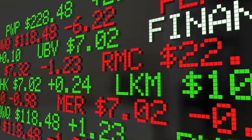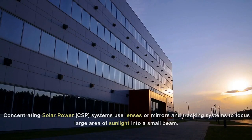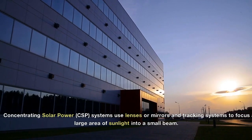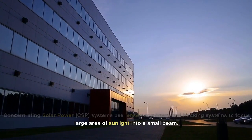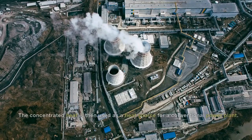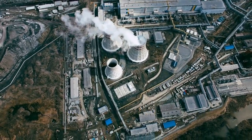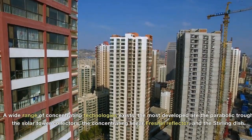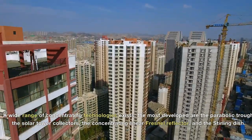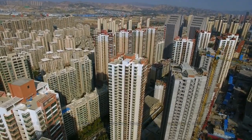Concentrated solar power. Main article. Concentrating solar power, CSP, systems use lenses or mirrors and tracking systems to focus a large area of sunlight into a small beam. The concentrated heat is then used as a heat source for a conventional power plant. A wide range of concentrating technologies exists. The most developed are the parabolic trough, the solar tower collectors, the concentrating linear Fresnel reflector, and the Stirling dish.